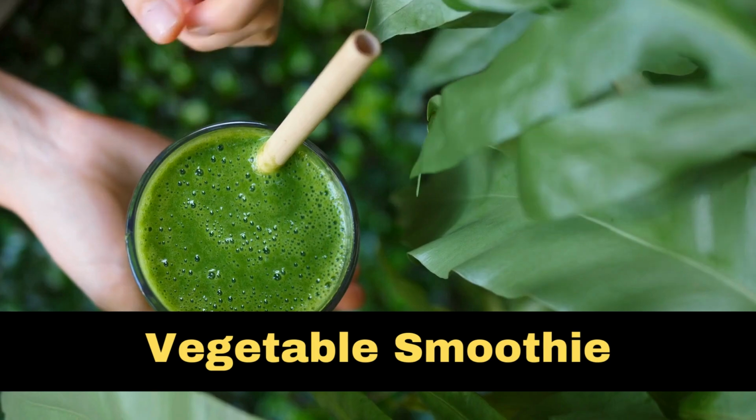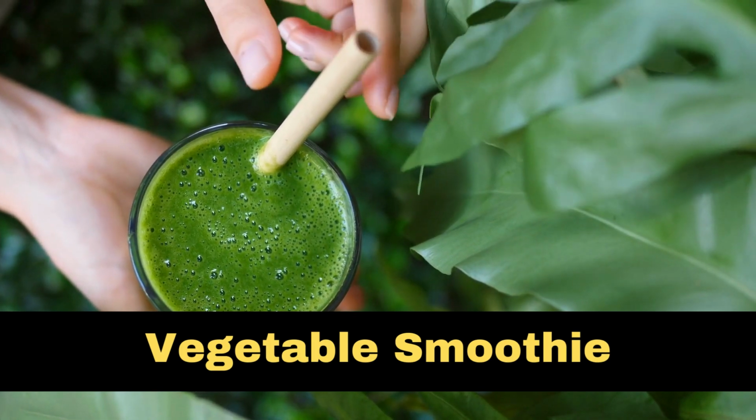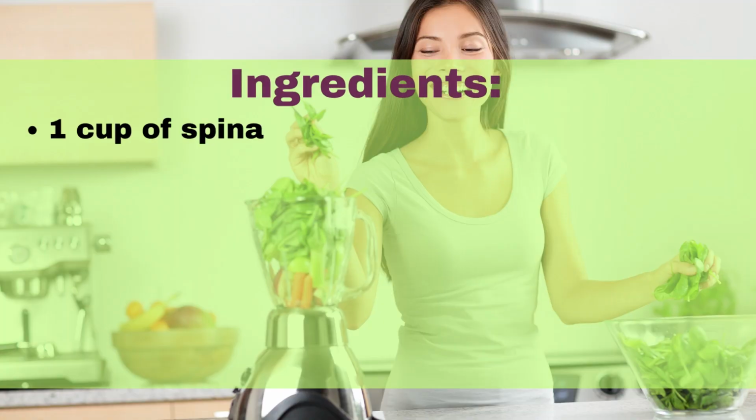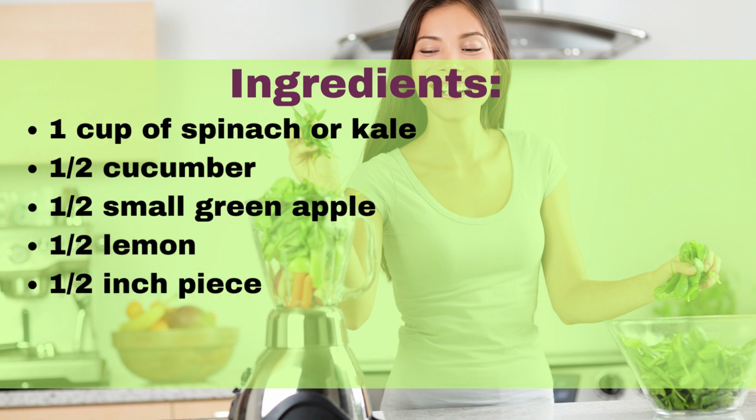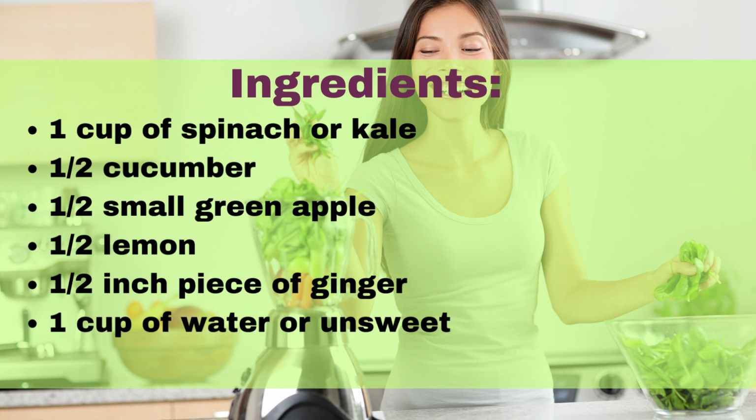Vegetable smoothie recipe that can help support weight loss. Ingredients: 1 cup of spinach or kale or a combination of both, half a cucumber, a small green apple, a squeeze of lemon juice, and a half inch piece of ginger, optional for added flavor and metabolism boost. 1 cup of water or unsweetened almond milk, ice cubes.